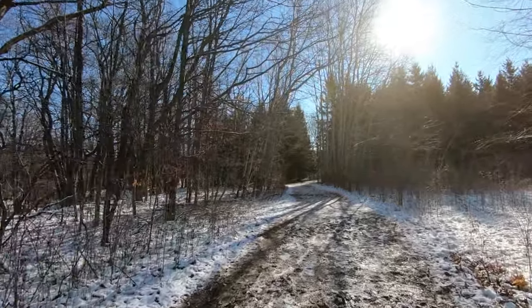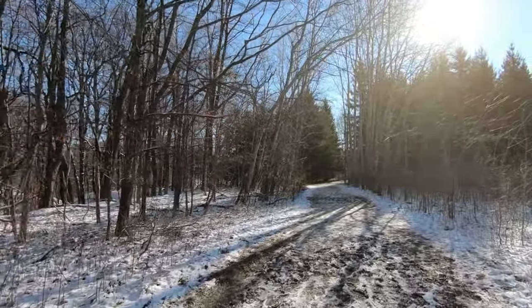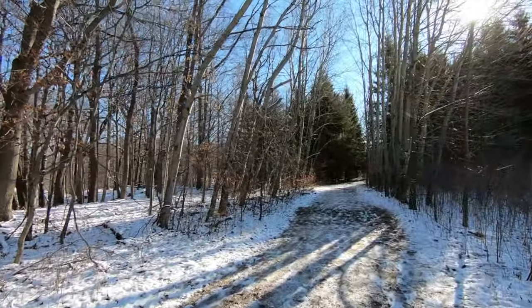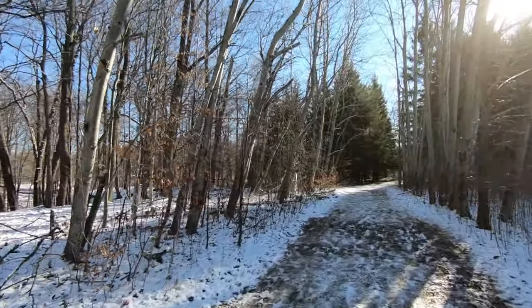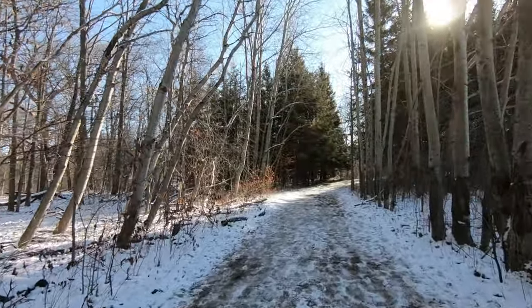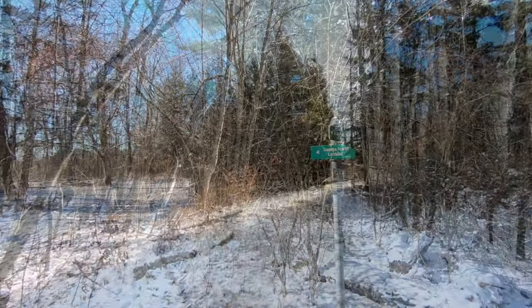They have these little viewing platforms around here on the north side of the bay, and these little birds come up and take seeds right out of your hand. So I'm going to show you that and also show you what a nice area this is if you want to come here for a hike.